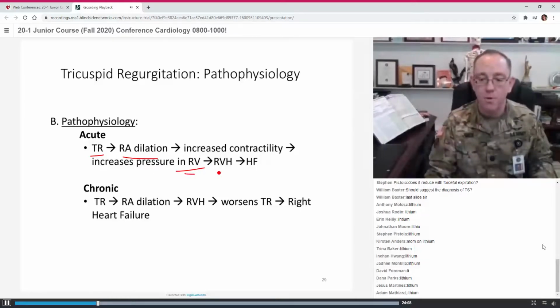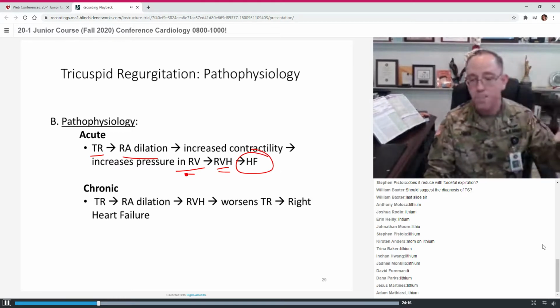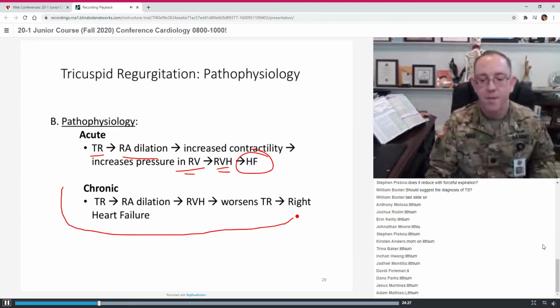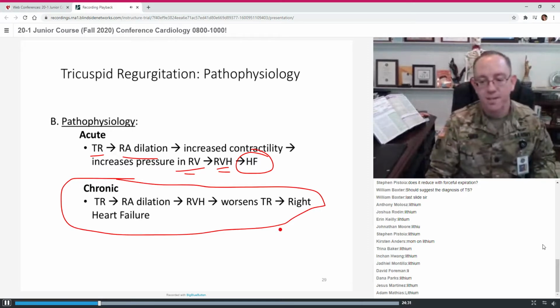All right, so tricuspid regurg, we see right atrial dilation, increased contractility, increased pressure in that right ventricle. That can cause right ventricular hypertrophy and eventually heart failure. Everything leads to heart failure, right? So your job right now is to figure out, how did that valve lead to heart failure? And if it's on the right side, what am I going to do about it? Right-sided heart failure management, right? And then if it's chronic, it's the same pathway, doesn't change, does the same thing, just it's slower.